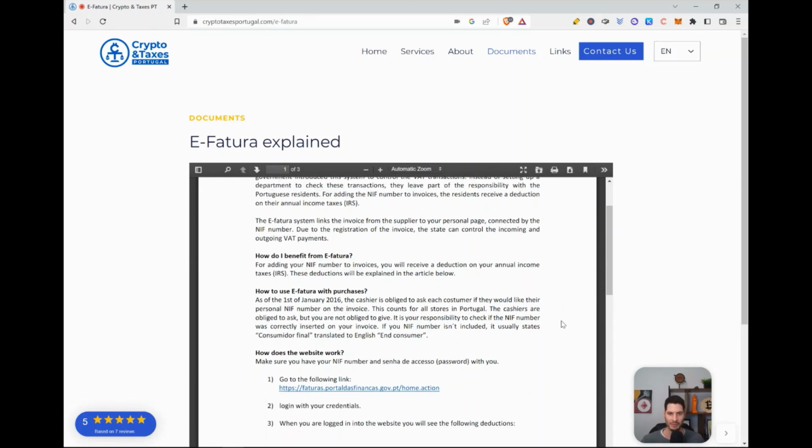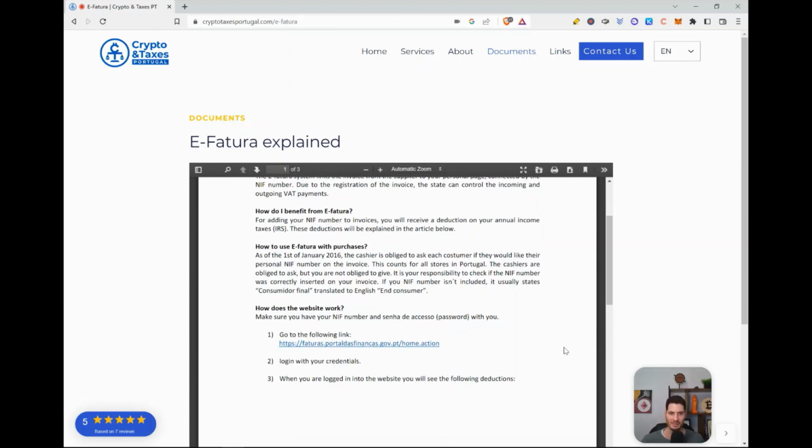How do you benefit from E-fatura? For adding your NIF number to the invoice, you will receive a deduction on your annual income taxes, IRS. These deductions will be explained in the article below. How do I use E-fatura for purchases? As of the 1st of January 2016, the cashier is obliged to ask each customer if they would like their personal NIF number on the invoice.